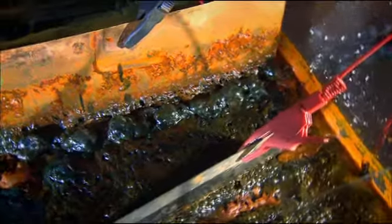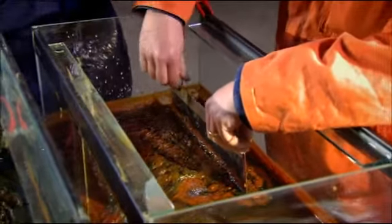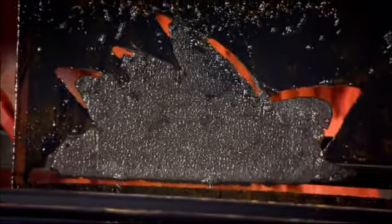So this is it. Now we find out what's happened. Well, obviously all this stuff on the top is basically rust. The steel's been corroded. It looks terrifying in there. And now we'll find out exactly how much this accelerated corrosion has done to that steel plate. Whoa! Look at that. I mean, clean through. Corrosion has eaten away the Sydney Opera House out of the middle of that plate.